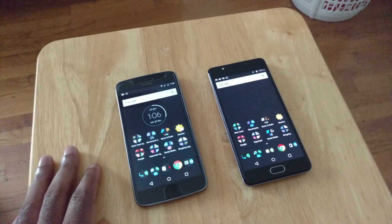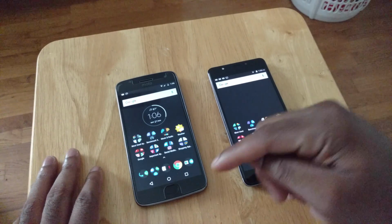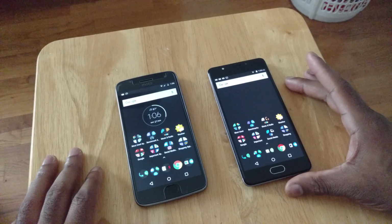Now, you do lose some things because it doesn't charge as fast on the G5 Plus as it does on the X2, so you do lose out there. But it is what it is. You got to take some sacrifices.